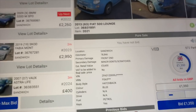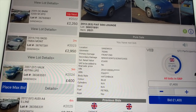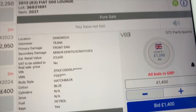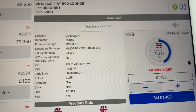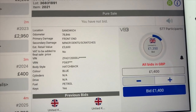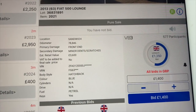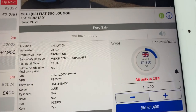Just caught this a little bit late, this one. This is a 63 plate, 2013, with 78,000 miles on the clock. It's going for 1,350. There's not that much damage to it. 1,350. Too much, I think, with that mileage. If it was a low mileage, yeah. But that's going to be over 1,600 out the door. Pure sale. Not much to do. It's got a wonky wheel. We'll have a look at it in a sec once it's gone.